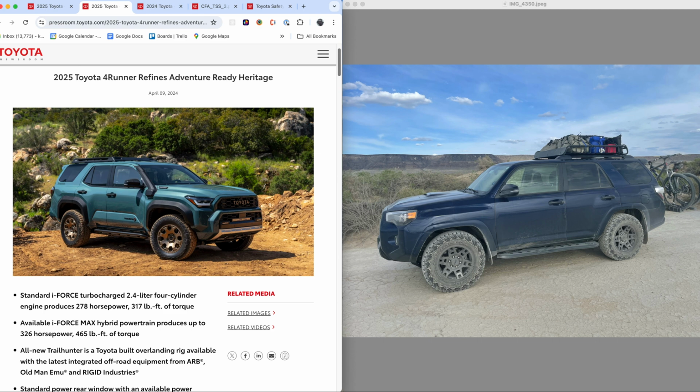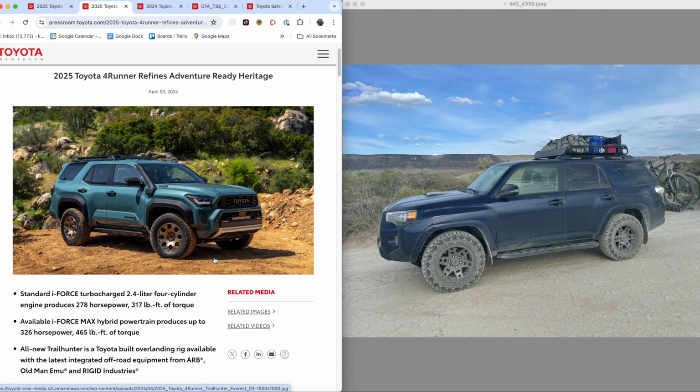But yeah, let's talk about the Trail Hunter's capabilities. A lot of this will apply to the entire 4Runner range, at least the off-road models. So first of all, this is the press release here from the website. We've known about the new engines for a while, and now that we've seen the reveal of the various models, we know a little bit more about how these engines are going to impact the lineup. But with either engine, in terms of off-roading, this should be an upgrade either way. You're going to get more torque.